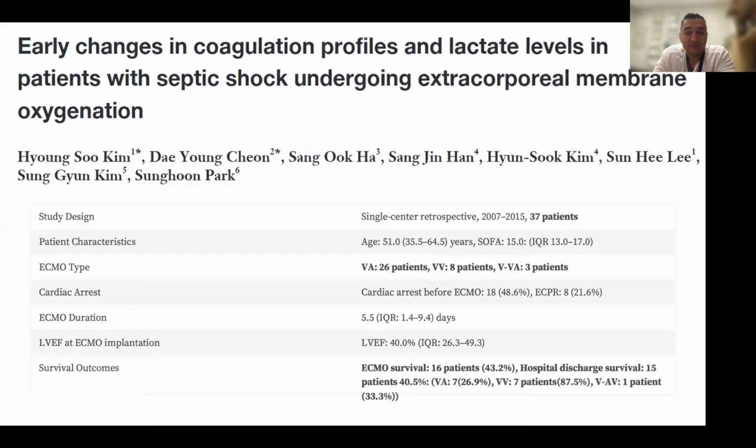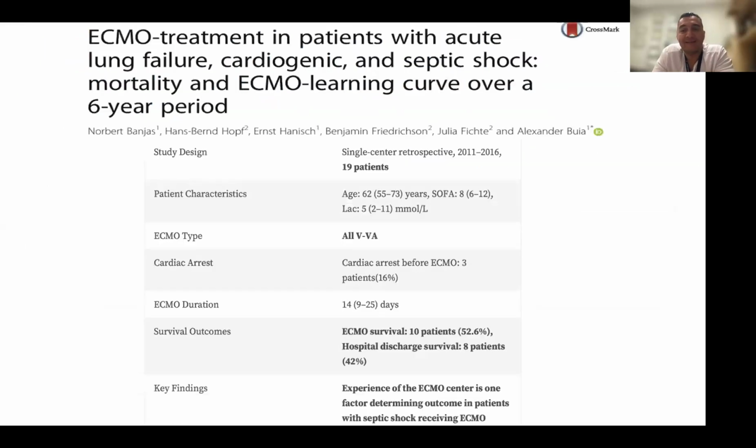So, if you wish, I will send all of these to any of the participants to review on your own. But the theme really is, first, that the data is very sparse. Second, it really looks like the VA modality tends to predominate in these patients who are hemodynamically compromised, even though some centers tend to correct hypoxemia first before addressing the circulatory part, and the survival ranges anywhere between 15% to 70-some percent, depending on the patient selection and so on.